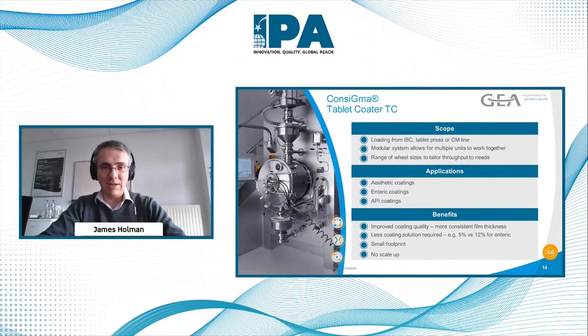So finally, we have our tablet coater, which can either be used integrated with a continuous platform or as a standalone system. So you can load from an IBC, direct from a tablet press, or from the end of the continuous line. And this is a modular system that allows multiple units to work together depending upon the throughput size that you need. We have proven applications of this coating technology with aesthetic coatings, enteric coatings, and API coatings.